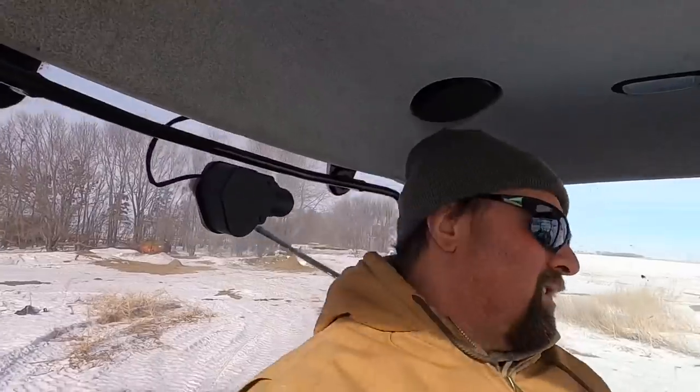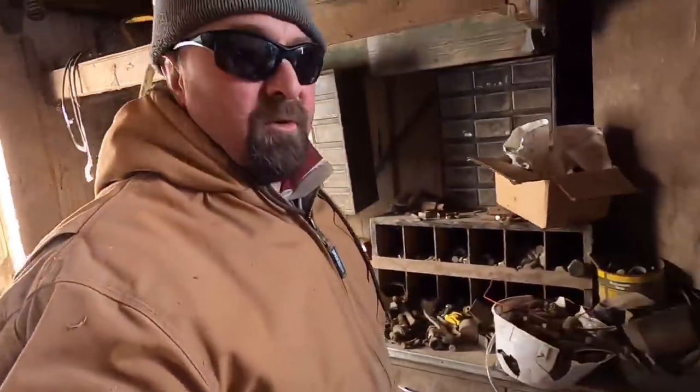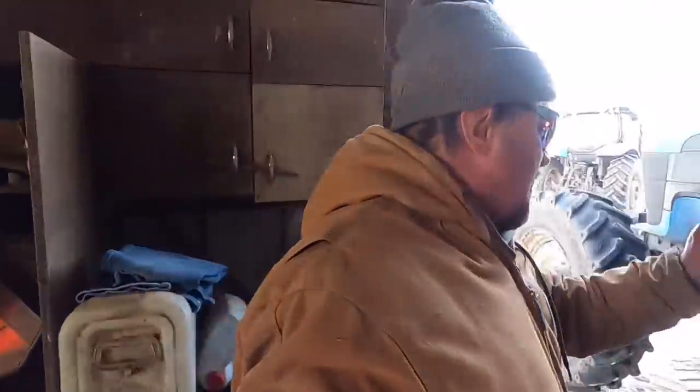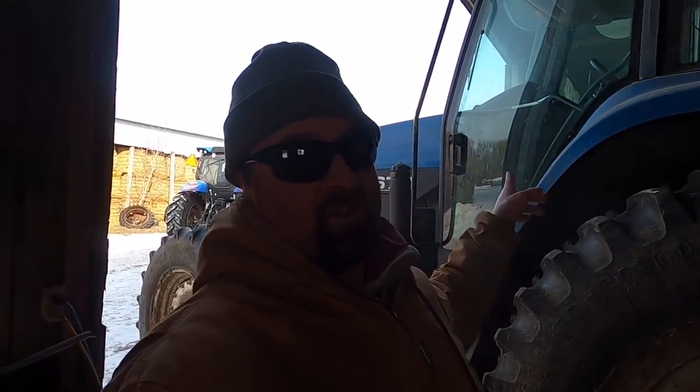Okay, I just got the 4040 started up, so that way it's warming up. We plugged it in after we got everything set up this morning, so that it would hopefully keep the engine somewhat warm. But yeah, so anyways, now we just play the waiting game. Well, it's about 10 above. So anyways, I just wanted to check the temperature there, but I got to get this tractor warming up here because the trucker's not here. And I'm going to start the feeding chores.